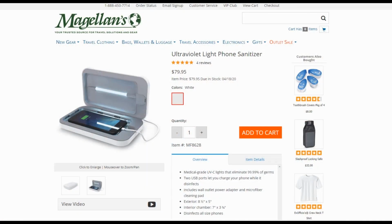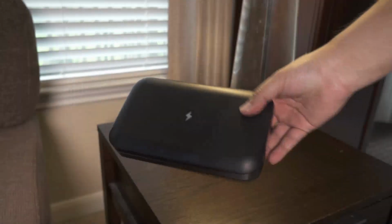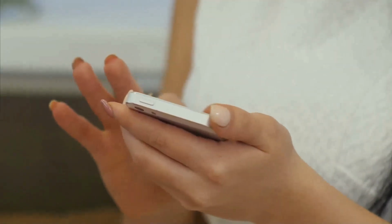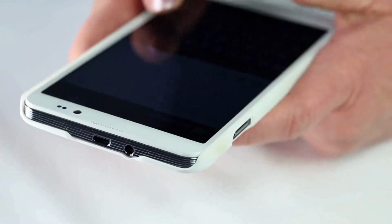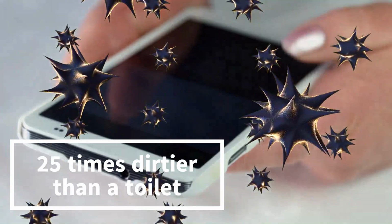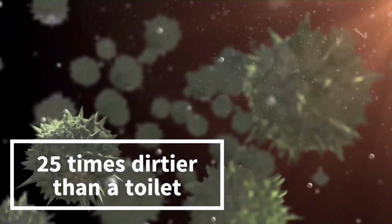So in my household, we're going high tech. We actually got this bad boy from our neighbor. Now I can tell you for a fact that everybody in my house spends an insane amount of time on their cell phone. And it turns out that that phone is 25 times dirtier than a toilet seat.